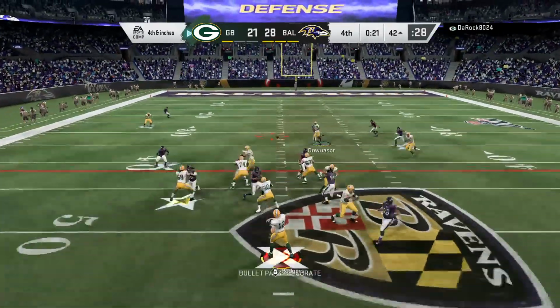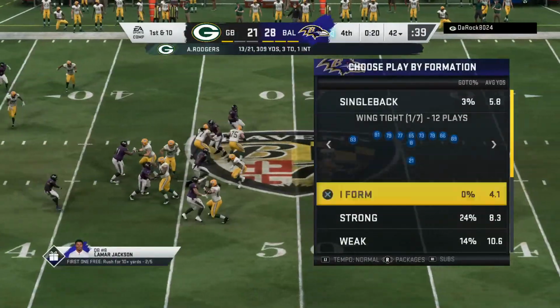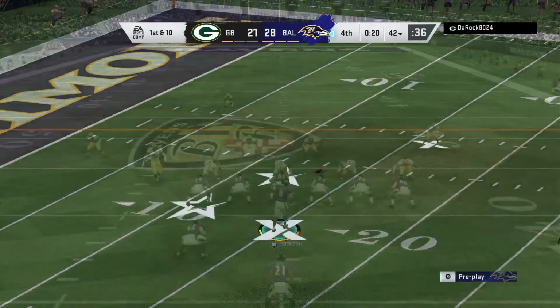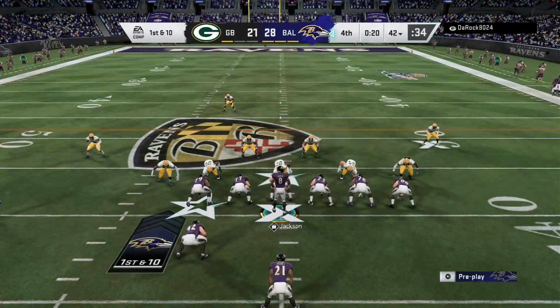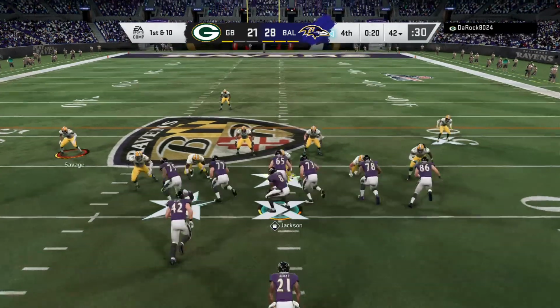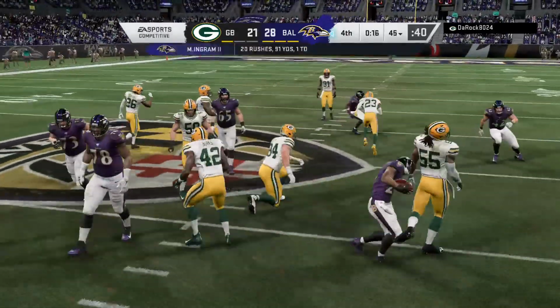Rodgers to throw for it on fourth. And no, it's incomplete. They had to go for it with such little time remaining, and the Ravens are going to get the football back. Baltimore with good starting field position as they come up first and 10 at their own 42. They'll run with Ingram here to begin the drive.